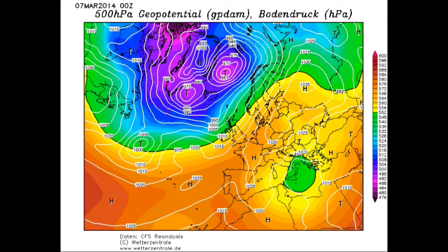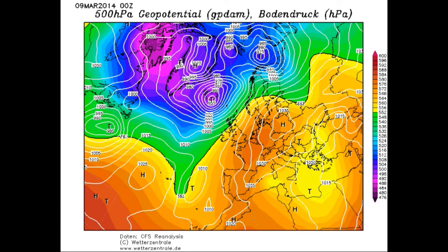Into the 7th again, the jet stream moving ever north, and finally by the 8th and the 9th of March we bring high pressure into the country, and that's where the very stormy winter finally draws to a close. Now this day on the 9th of March 2014 was actually a very pleasant day. In Manchester I got up to 17 degrees, and parts of the south actually got up into the low 20s, which is brilliant weather for early March if you ask me.